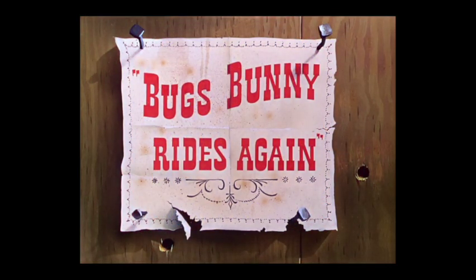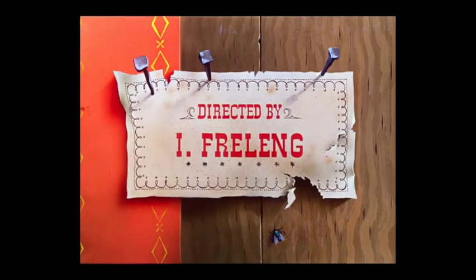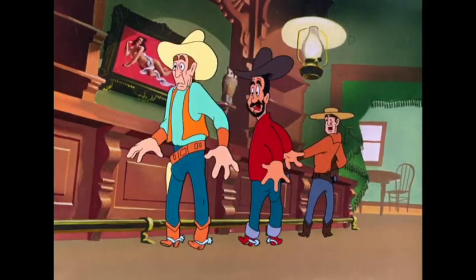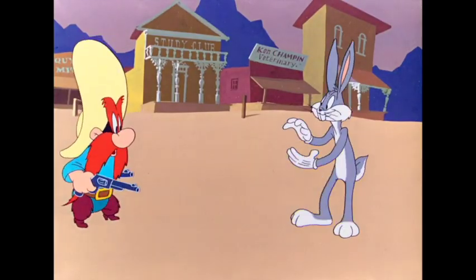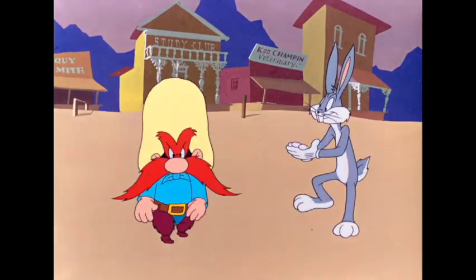Bugs Bunny Rides Again, released on June 12, 1948, directed by Friz Freleng, and once again written by Pierce and Maltese. This is a return to Yosemite Sam's debut in the Old West after sending him to the high seas for his second appearance in Buccaneer Bunny. This time the two battle over whether the town is big enough for the two of them and end up in a Stars and Stripes dance-off. We'll be seeing this animation again very soon.